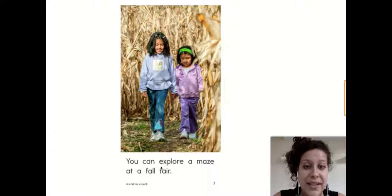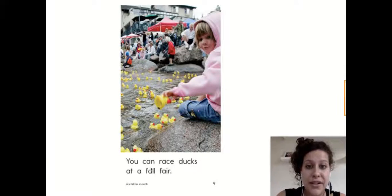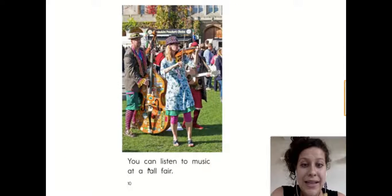You can explore a maze at a fall fair. You can play games at a fall fair. You can race ducks at a fall fair. You can listen to music at a fall fair.